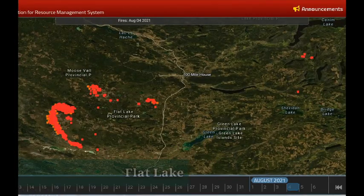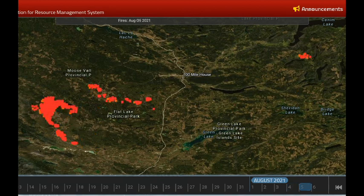So here we're looking at the Flat Lake fire zone. This is west of Highway 97, west of Green Lake. That's Highway 97 down the center of the screen. We're looking at yesterday's data, and here is today. It actually looks like most of the movement has been to the northwest. That's where most of the activity is building up towards the left-hand side of the screen.